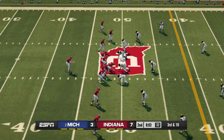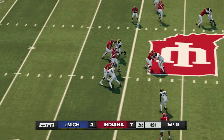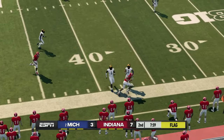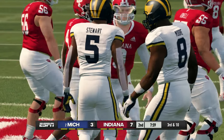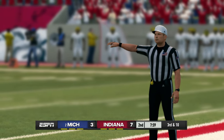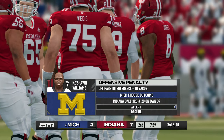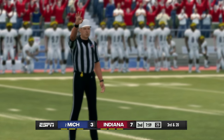Empty backfield, quarterback in the gun, five wide receivers. It's caught, first down, and he's out of bounds. And they're going to get somebody for interference on that play. Let's see who the call is on. They'll give this one another try after the flag.